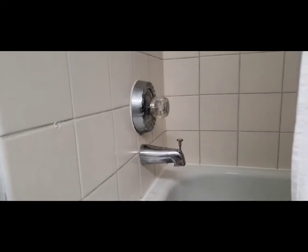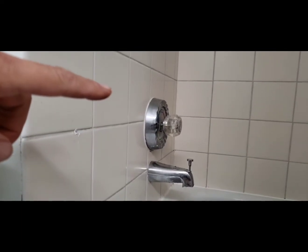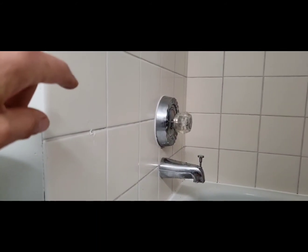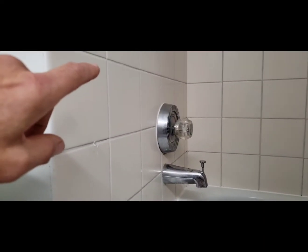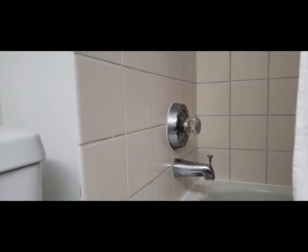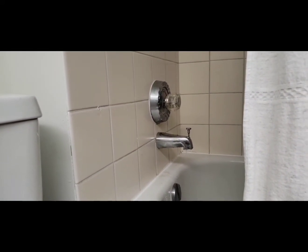So rather than, you see this is a very old valve, and to get it apart is going to be very challenging. Very likely I'm going to end up having to renovate it. This is a condo. I can't get behind the wall to the other side. So that means I'll end up having to rip off some tile. This all just goes worse and worse. So I'm going to choose to take the simplest route first.